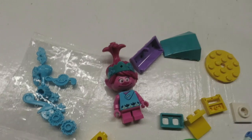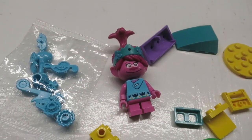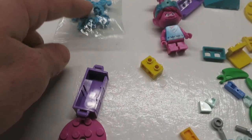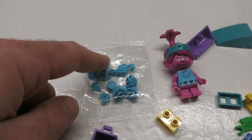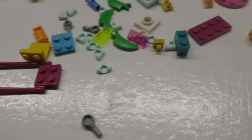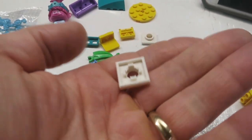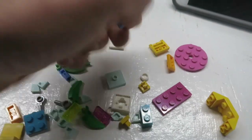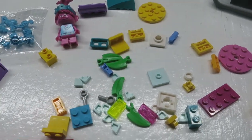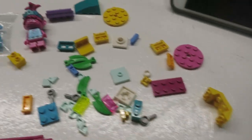Here's a look at all the parts. Just built hers, it's 4 pieces. It's a hair piece and a bag of these. Pretty cool. I'll be parting those out because I think they sell them as the bag on Bricklink, but I'll be parting them out individually, each one. And this is a different piece. Never seen that before. This color is different. Medium blue, I believe. And yeah, it's good stuff.